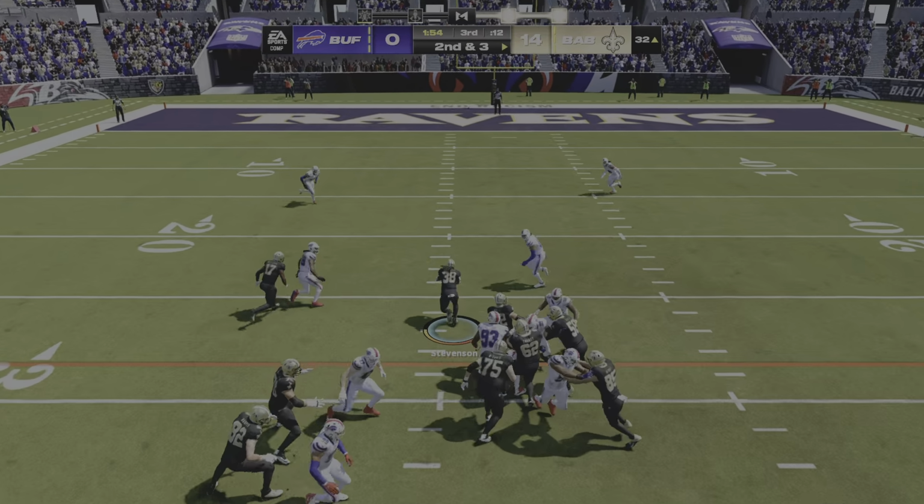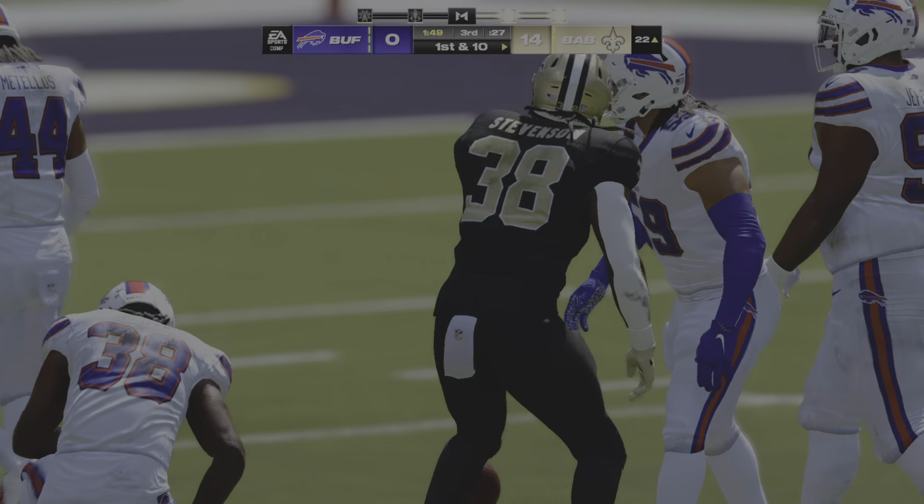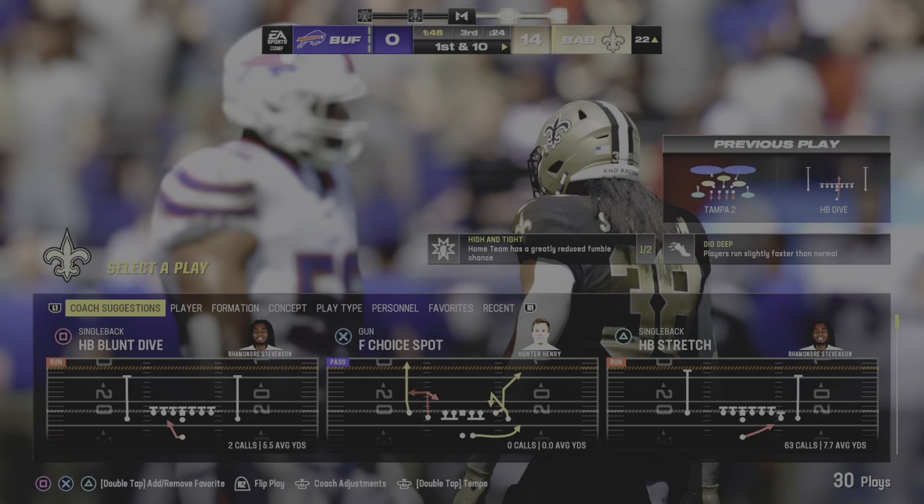On second down, it's Stevenson. And he'll be a couple yards shy of the red zone here at the 22-yard line. 9 yards to pick up there, and it's a first down.